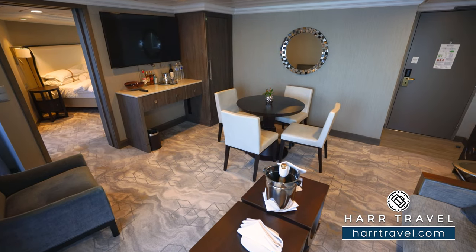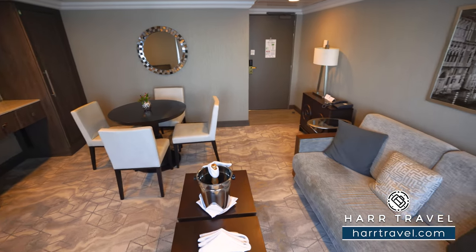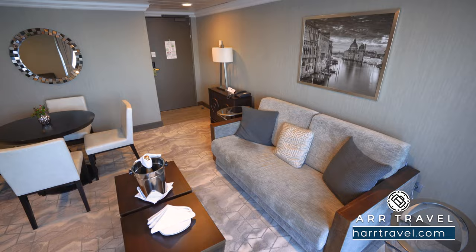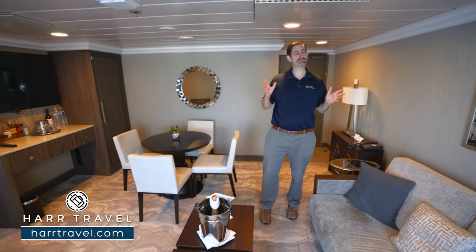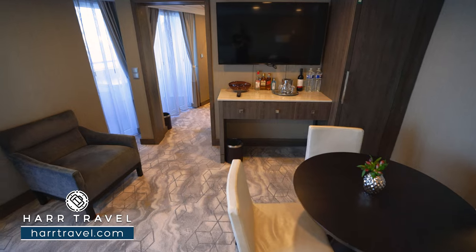Now, as we head further into the living room, you've got a bit of storage on the side here. You do have a nice, large, comfy sofa that does pull out. And then right here in the middle, you'll have your coffee table. Another one of those fantastic amenities. You'll have bubbly on ice waiting for you. You'll also have a fruit basket, and they'll replenish those as you like as well. You have a nice comfy reading chair tucked in the corner.